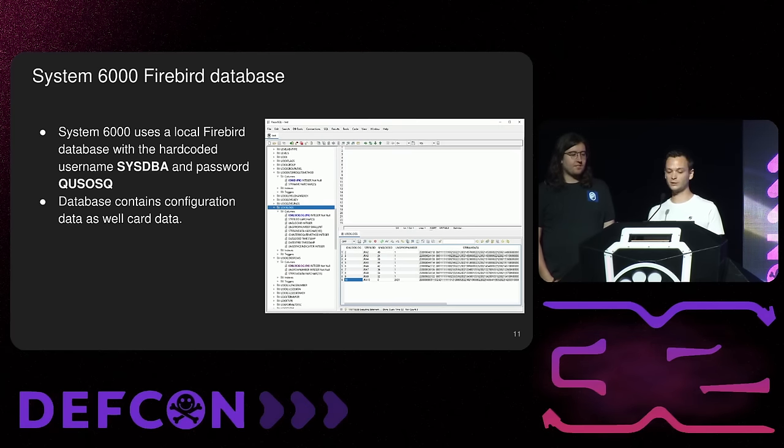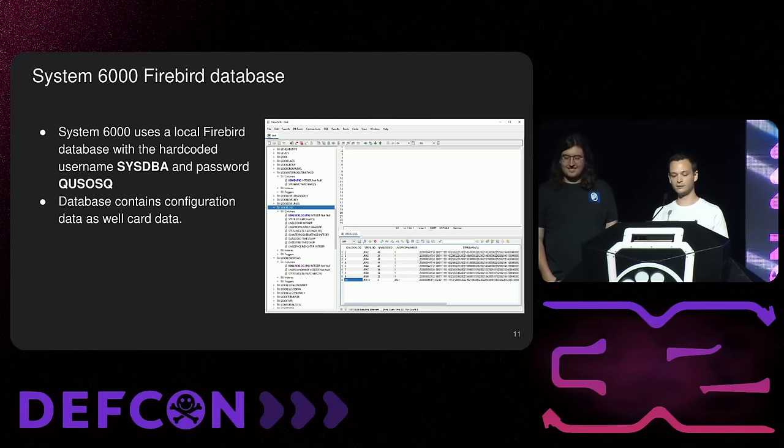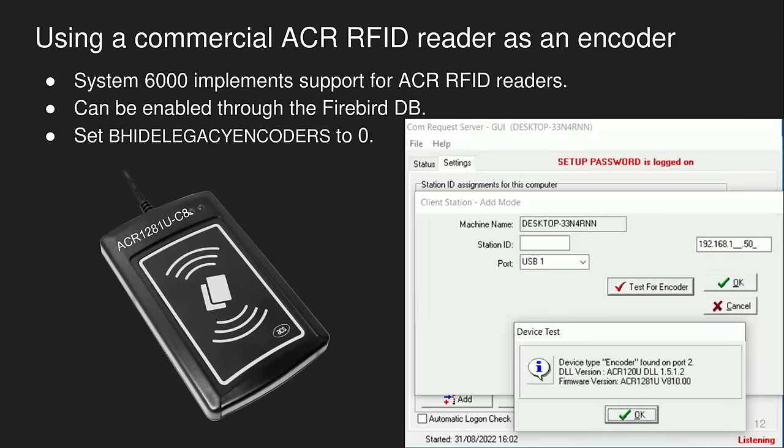It's a Firebird database file. It has a default username and password on there. And so you can start reading all of the elements in the database. This contains configuration data for your specific hotel, but also all of the cards that were created by the hotel software. So this means that if you create a card, you can go look into the database and look at all of the different fields that are encoded on the card.